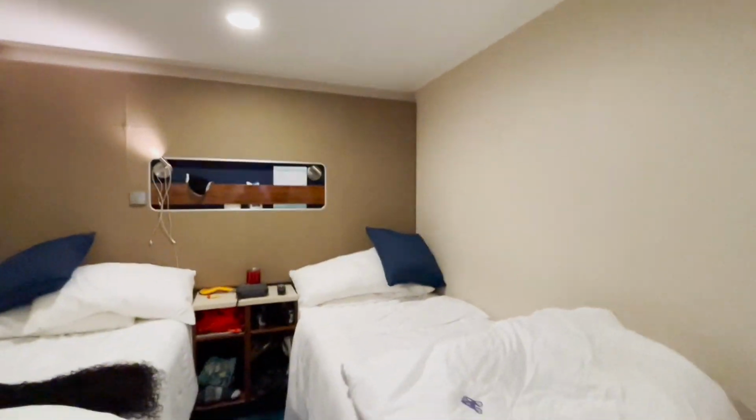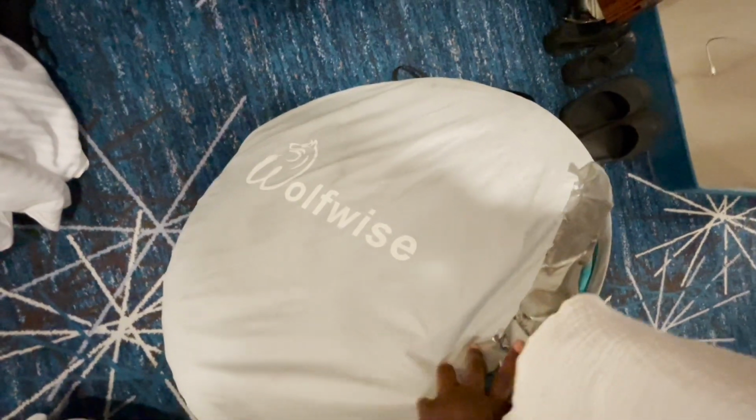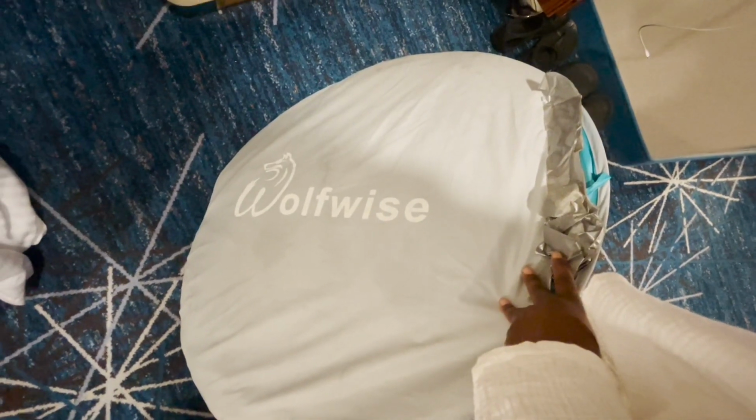And another thing I'll show you guys that I brought myself, which people were surprised, I did bring a pop-up sun cabana. I've had this for a long time. I'll show you the name. It's Wolf Wise. I got this from Amazon. And it has a carrying case that comes with it, which unfortunately is ripping. I've had this for so long.